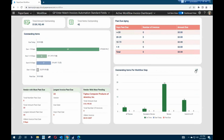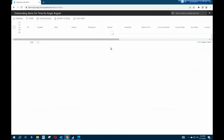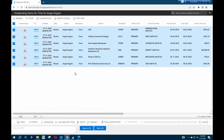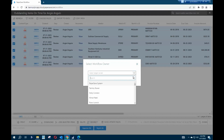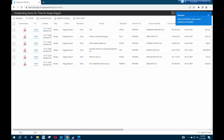I also can get a bird's eye view of who owns what. So if I found out that Angie is out of the office and isn't going to be returning for an extended period of time, just like in Workplace, I have the ability to take some actions. If Angie forgot to turn on her out of office, I can redirect these and change the owner and move these over to somebody on her level, or above her, who will be able to review these invoices on her behalf.